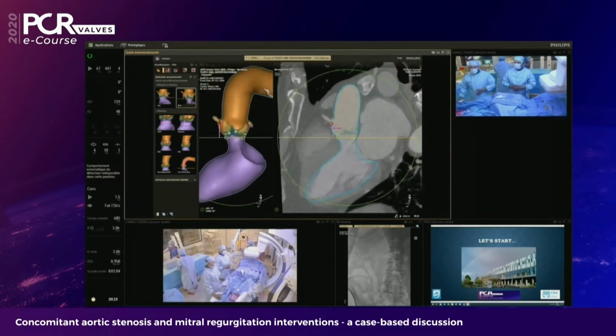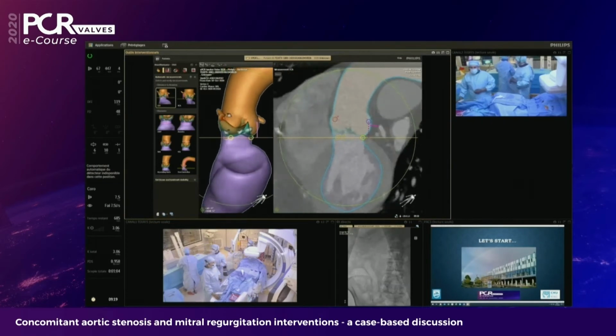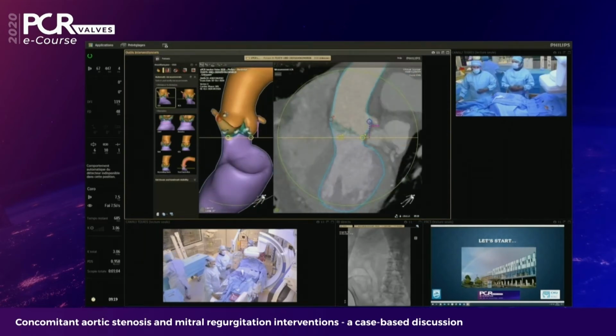And we can see if there is no problem with the height of the coronary implantation. So the right one is at 16 millimeter and the left one 14 millimeter. So here you can see there is not a big amount of calcium, and there is absolutely no calcium in the LVOT. So we could have very good results with a core valve.